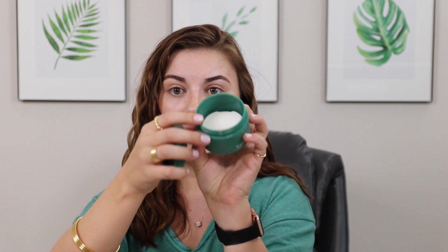This is the only package of these Glow Peel Pads that I've used, and I'm only halfway through. Since there's 60 pads and you only use them 3 times a week, you aren't going through these all the time.